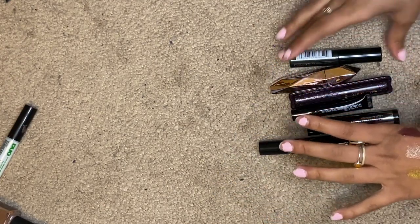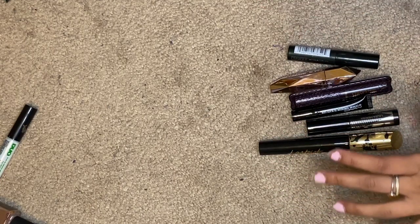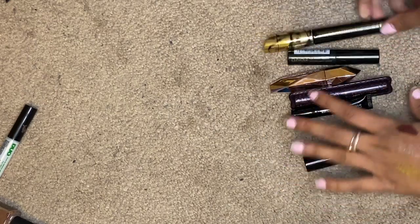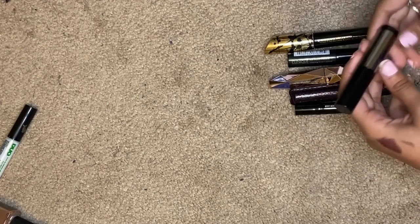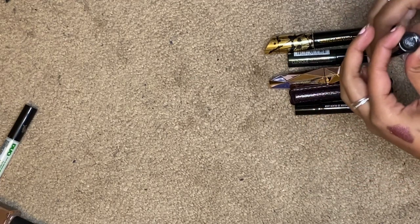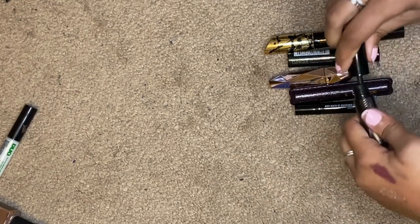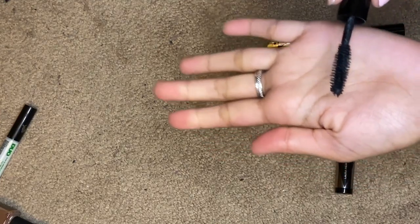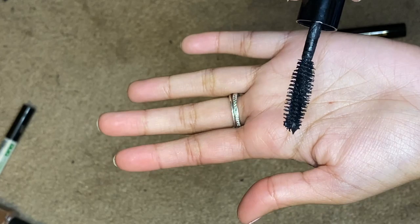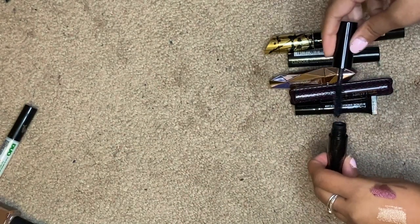I know I said for all my miniatures, I'm gonna keep them in my little travel size bag, and I am. But I'm gonna put all my mascaras in here because I like to test them out to see which ones I like. So currently I'm using the Laura Mercier Caviar Volume Mascara, and I do like it, it's nice. This is what the wand looks like. It's like a spiral shape with like a flat top. So I do like that.